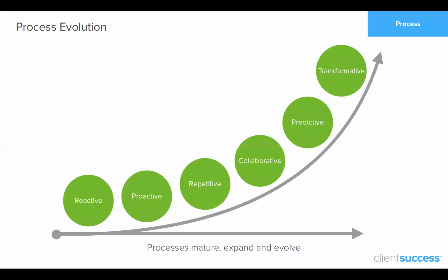So you take your reactive processes, and some of you on the call may have that. You feel very reactive in nature, and maybe the organization feels on its toes. And then you start to translate that to a proactive methodology. How do you get in front of the customer? How do you anticipate their needs? Then you find how you repeat that in a consistent way. How do you measure it? How do you collaborate as a team? And then have a very predictive outcome of the processes that you're delivering.